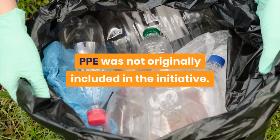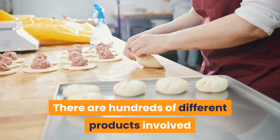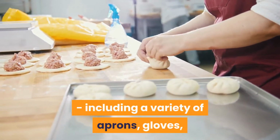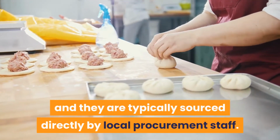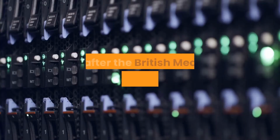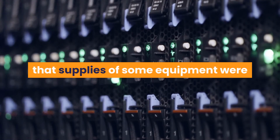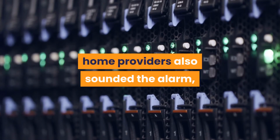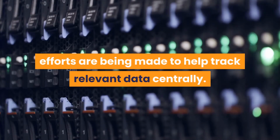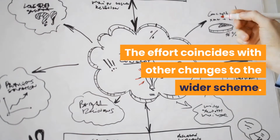PPE was not originally included in the initiative. There are hundreds of different products involved, including a variety of aprons, gloves, surgical masks and eye protectors, and they are typically sourced directly by local procurement staff. But after the British Medical Association warned earlier this month that supplies of some equipment were at dangerously low levels in London and Yorkshire, and hundreds of care home providers also sounded the alarm, efforts are being made to help track relevant data centrally. The effort coincides with other changes to the wider scheme.